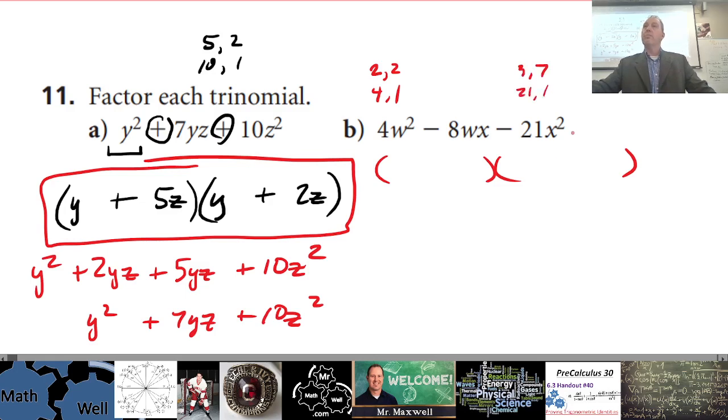So we're going to have to play around with it, and again, if you want to do decomposition, you can. I'm going to start to move away from decomposition a little bit. You can still do decomposition. And if you're totally lost on all this, you need to come talk to me again or watch another video. Decomposition might be a good thing for you to work on if you're totally lost on this. But again, what I'm going to do is try 2w and 2w here. I'm going to try that first. And I'm going to test in my head some of the other factors for 21.